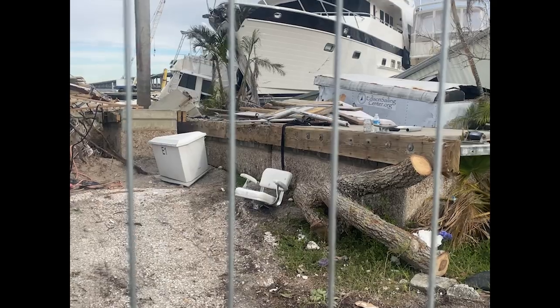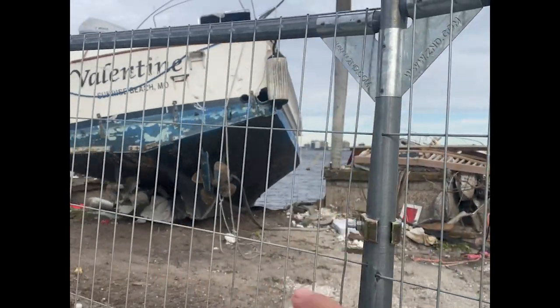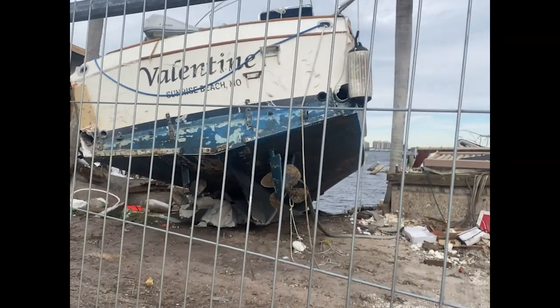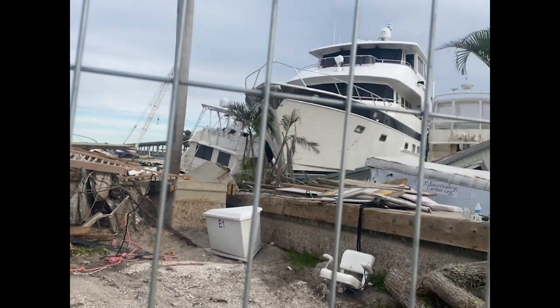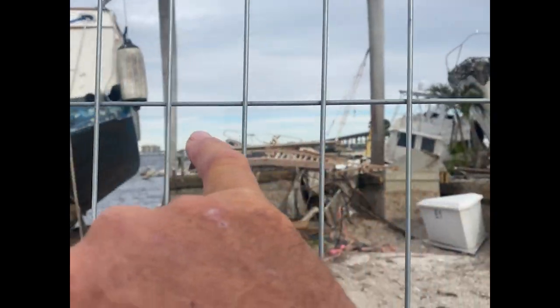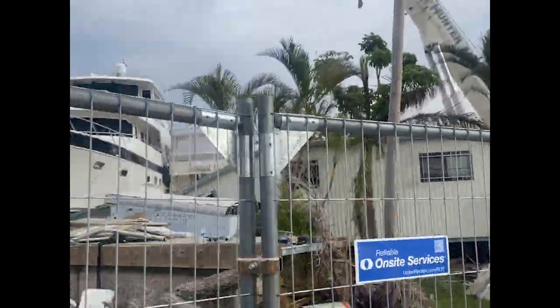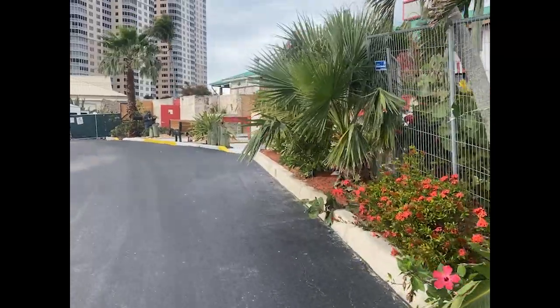It'd be really amazing to get in here and just wander around, but all this stuff is just going to be thrown in dumpsters and whatnot. This boat broke the prop right off. You can see it broke one of the fins right off the prop. Big beautiful boat smushed up in here. There's a couple sunk out there. They've moved stuff in here. It looks like this building took a bit of a beating.